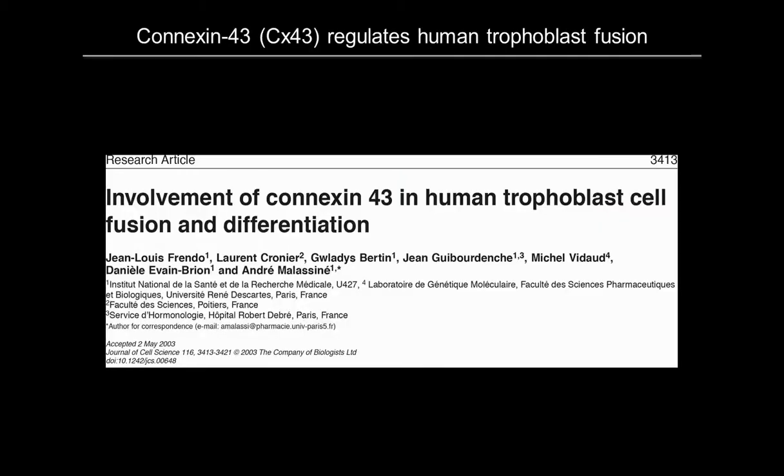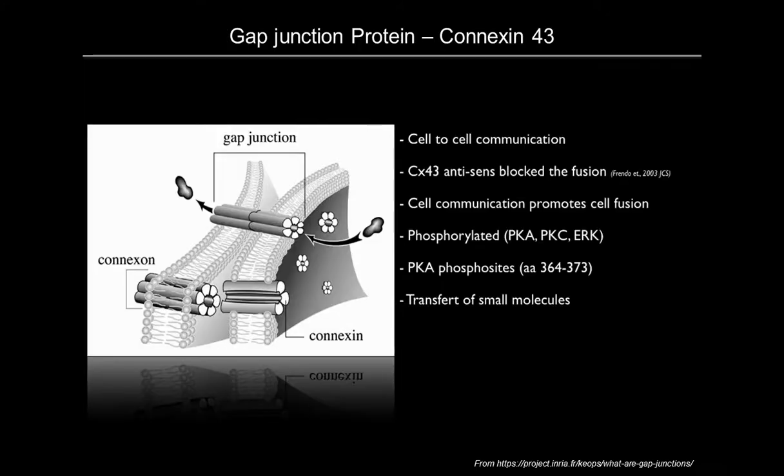Beyond all the proteins that we found in the laboratory to be involved in the control of cell fusion, we found that Connexin-43 is important in trophoblast cell fusion and differentiation. The gap junction protein Connexin-43 is expressed in the trophoblast, and you need 6 connexins to form a connexon. Two connexons can dock to each other to form a gap junction to allow cell-to-cell communication. Cell communication promotes cell fusion in our trophoblast, and this connexin can be phosphorylated by many kinases, such as PKA, PKC, or ERK. The PKA phosphorylation sites are located at amino acids 364 and 373 of the connexin, and it allows transfer of small molecules.